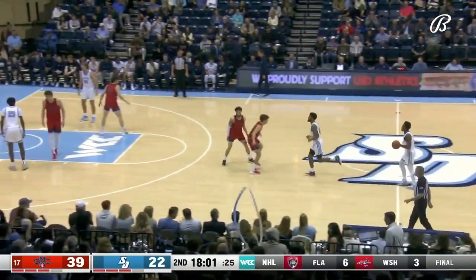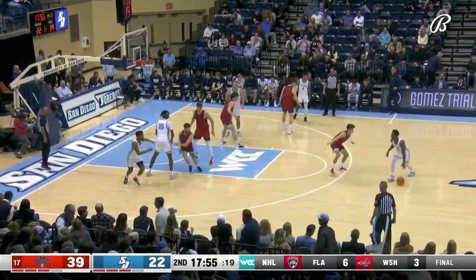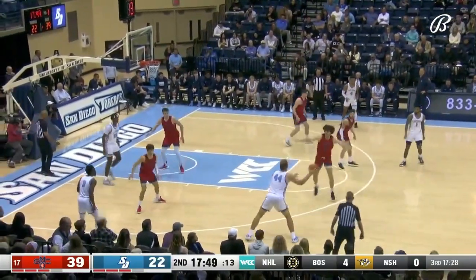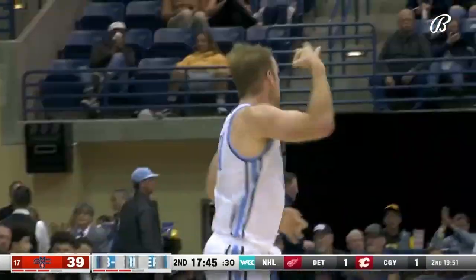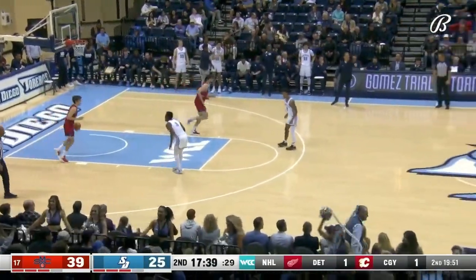I'll tell you who, this Marshallonis at 3 for 3 from downtown, 4 of 6, the guy was absolutely hot. Unlikely heroes, right? He comes in averaging almost 6 points a game. He's almost doubled it here tonight. Lynch. The 3 on the way is gone. And maybe that will help kickstart the San Diego Toreros in the second half as they pull within 14.